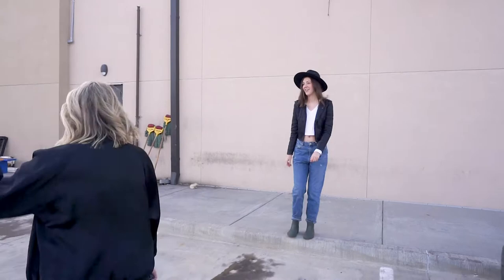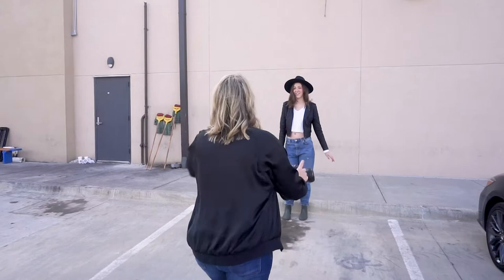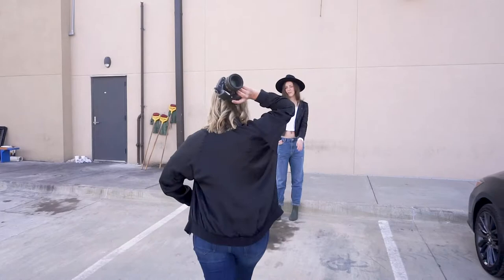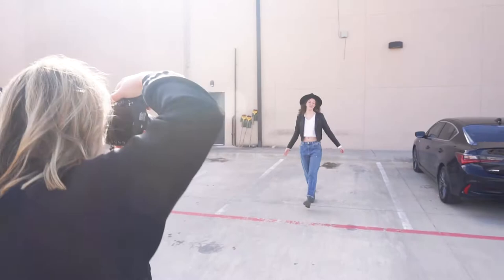Stand right here. And so you're gonna do a walk towards me very slowly, crossing your legs, and kind of just smile this way, look at me. Put one hand in your pocket. And the other one, the free one, you can kind of let it swing, you can grab your hat. Okay, ready? And walk. I'm just gonna get some of the sunlight. Oh yeah, grab the hat with both hands. Oh, so cute.